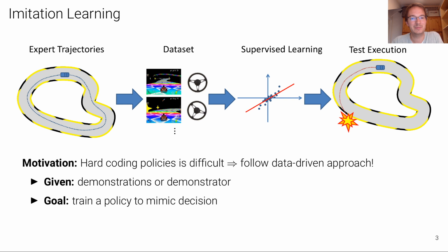Imitation learning has emerged as a powerful and simple paradigm for training self-driving agents. In contrast to modular pipelines, where a lot of decisions must be hard-coded, which is difficult, imitation learning follows a data-driven approach, where given a set of demonstrations from an expert, the goal is to train a policy that mimics the actions of that expert.